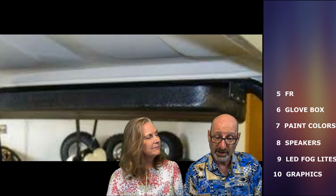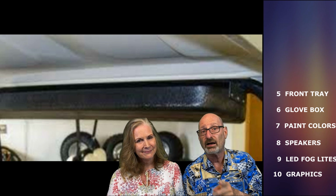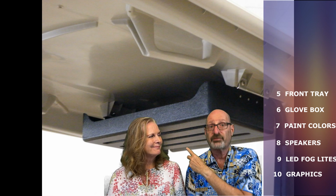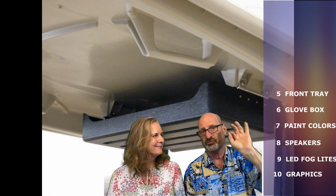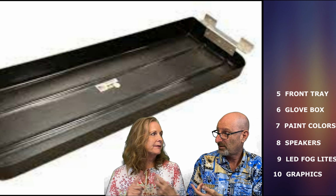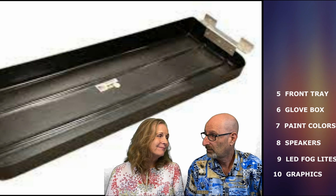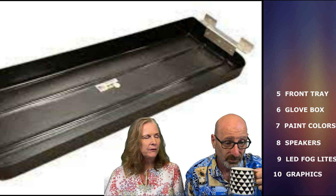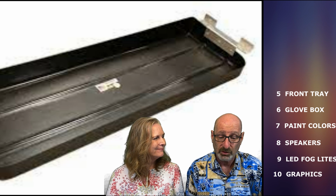Number 5, front overhead tray. They do make a rear overhead tray, which is not in our top 10. And by the way, if you're tall, be careful because you'll bang into that rear one. But having one in the front's really awesome. What do you put up there? Sunglasses and towels for the pool. Hat. Put lots of things up there. Jackets and sweats. Don't need those very often, but when we do, it's a good place for them.